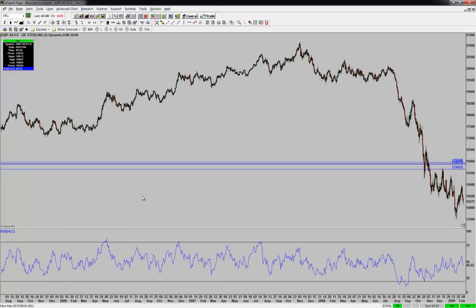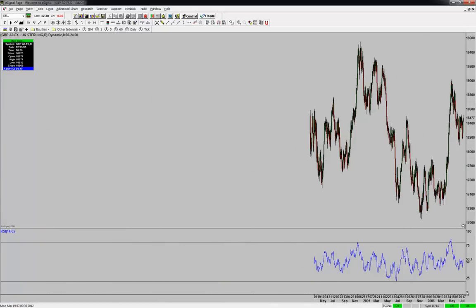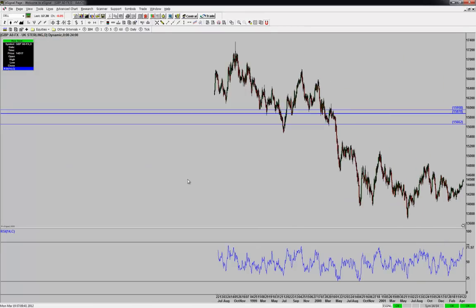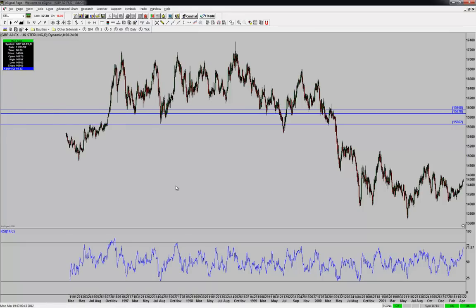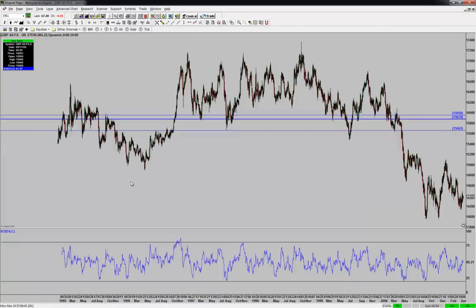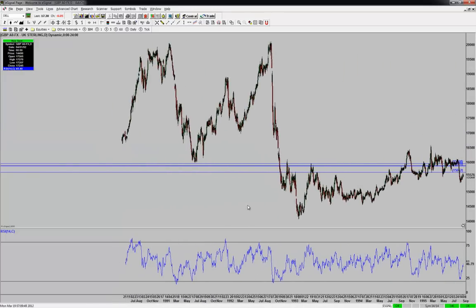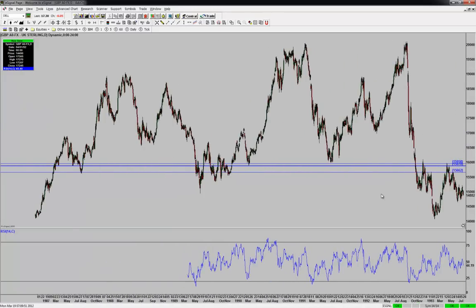Well, let's just keep going back here. Let's just see how far back we can get. How much data can I pull? We'll see how well this works. Going back now to 95, 92.